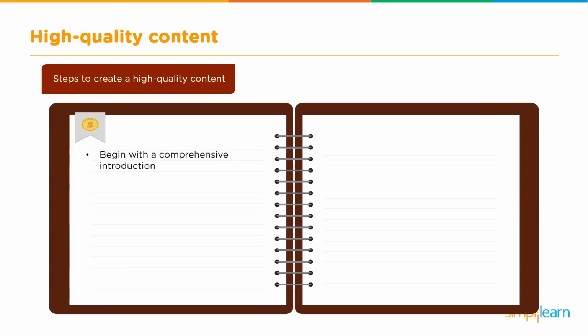So a couple of steps to create high quality content. You want to begin with a comprehensive introduction. So always introduce your content. Remember, the content should be relevant to the keywords. So if you're choosing keywords in your keyword research, think about answering that question. If somebody's typing in bread recipes, maybe they're looking for banana bread recipes. How to make the best banana bread, or how to make banana bread using dried figs. We want to be able to align our content with that keyword naturally.